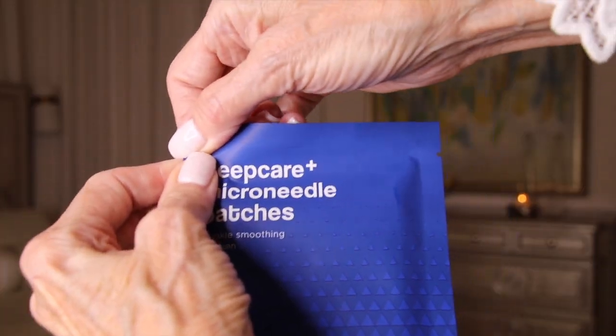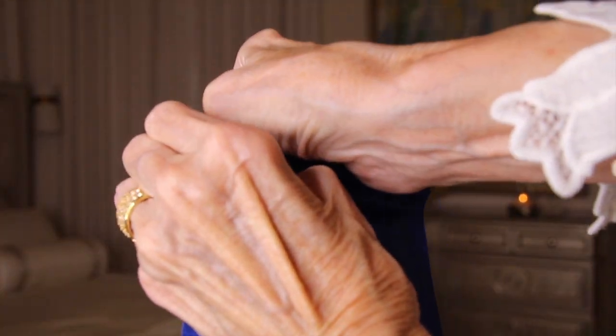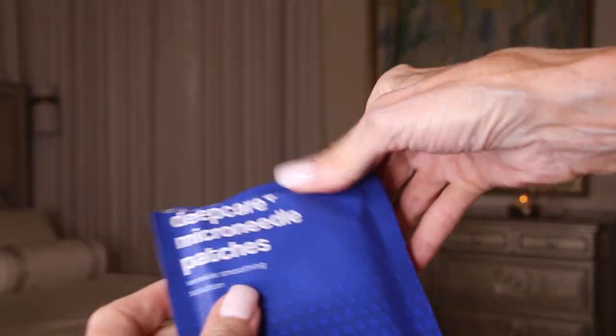Now that sounds like serious patches. Each one of these two patches that are going to be applied under my eyes has 1,000 microdots of serum that's going to be infused into my skin. It's going to plump and nourish that skin so it looks much smoother. So let's open the package. It's hardback packaging, so you could use this in your luggage or in your handbag and have it for, say, a long flight. Wouldn't that be great?